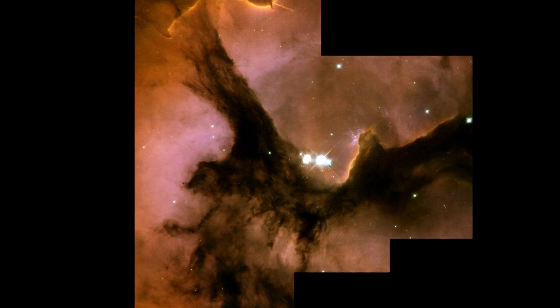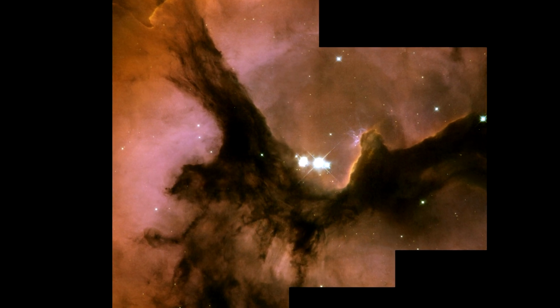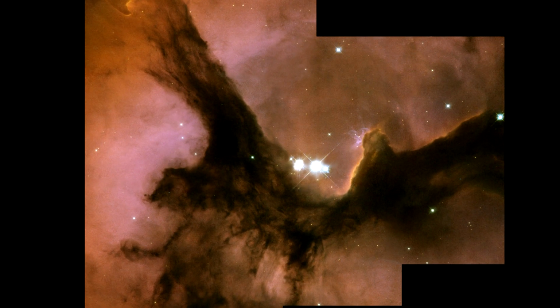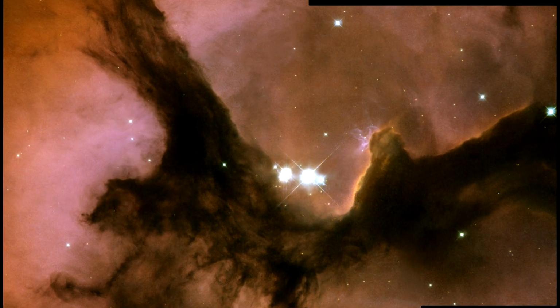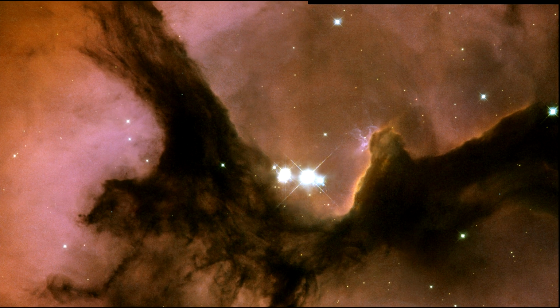This image from Hubble offers a close-up view of the center of the Trifid Nebula, near the intersection of the dust clouds, where a group of recently formed massive bright stars is easily visible.